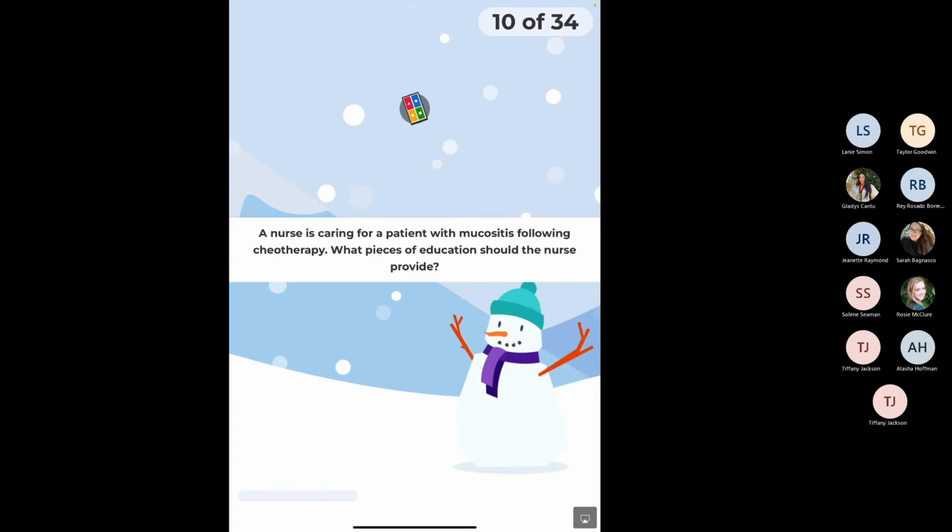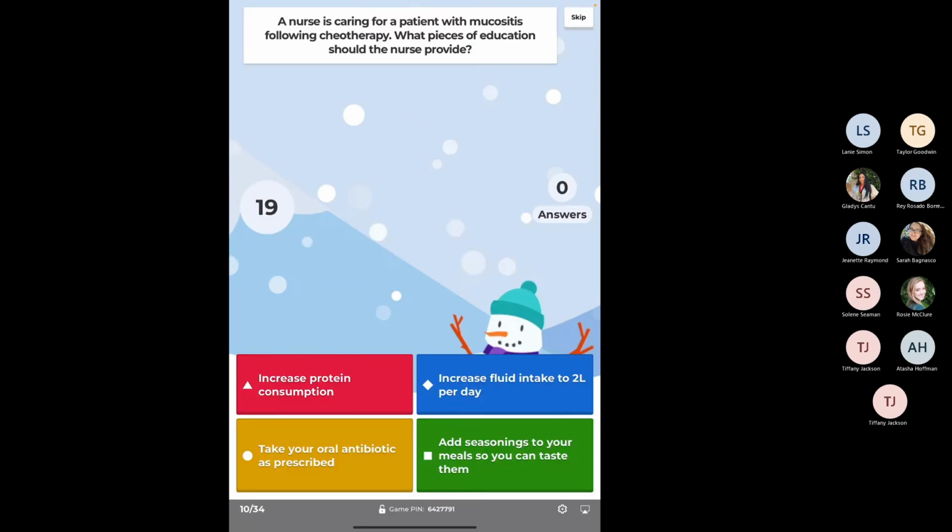A nurse is caring for a patient with mucositis following chemotherapy. What pieces of education should the nurse provide?